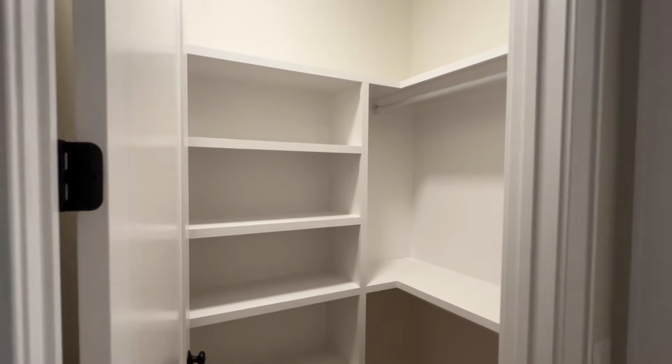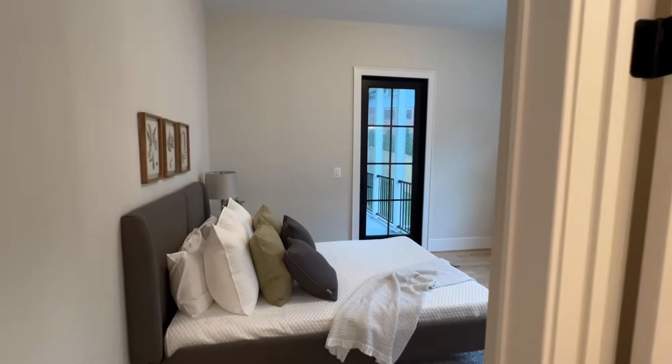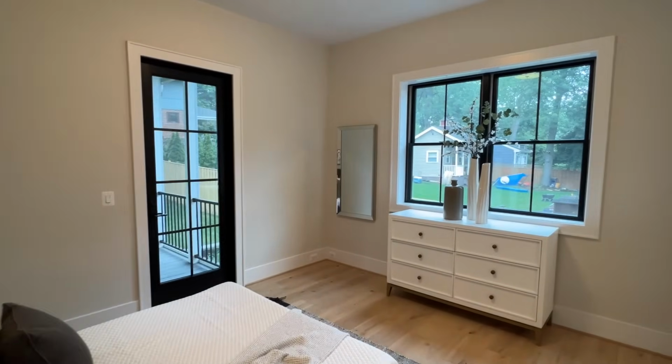But we got the closet system in here. And it's nice that the bedroom is kind of like off to the end of the house, so you can get some privacy, some peace and quiet.